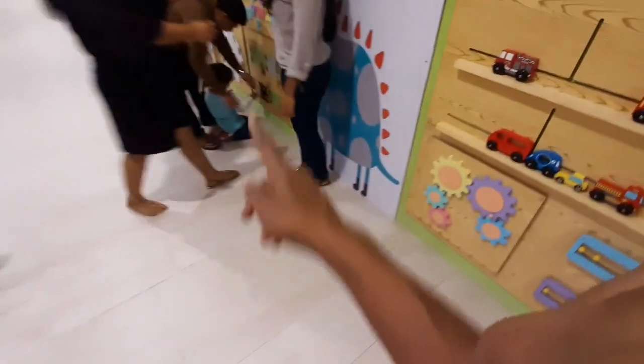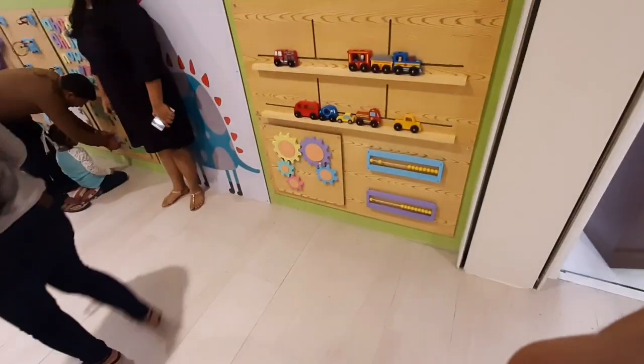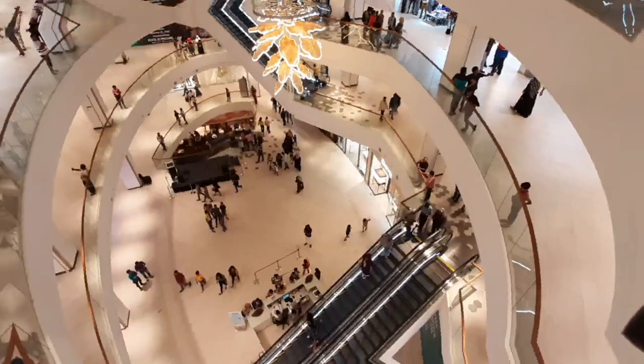That's nice. There's a whole bunch of other stuff here. I think it's about 2 days ago they opened this place, and this place is already flooding. A lot of people are walking, and the shops, it's very impressive that the space is filled with a lot of brands, local and international.